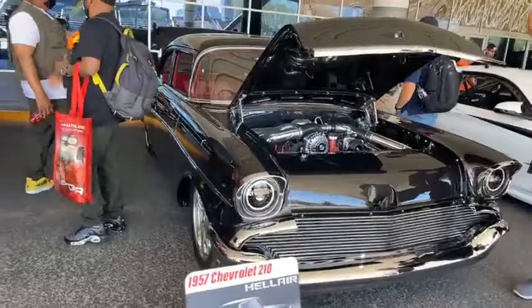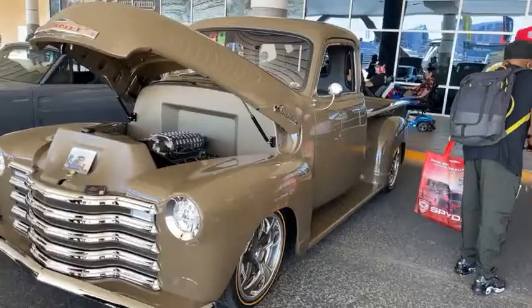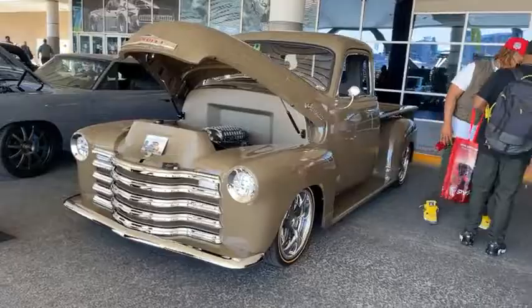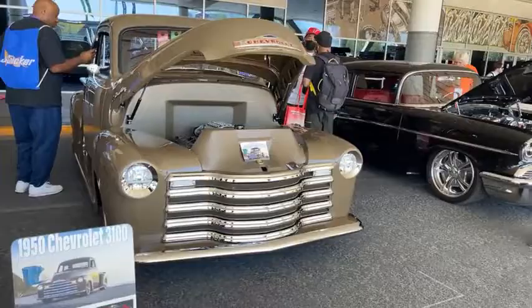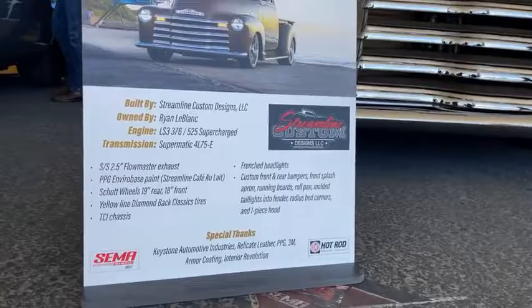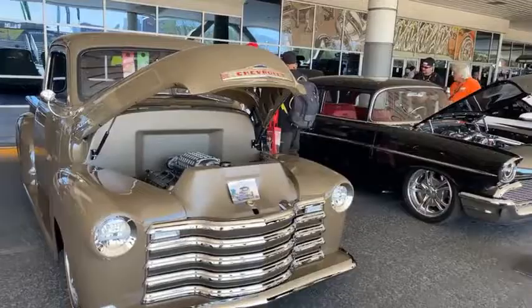She's a beauty. Now let's check this 1950 Chevrolet 3100. Holy cow. Looks so cool. Looks really, really cool. They put an LS3 engine on it, is what they say they put in it. Let's check him out again. Wow.